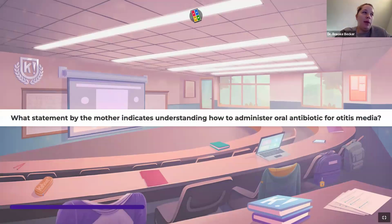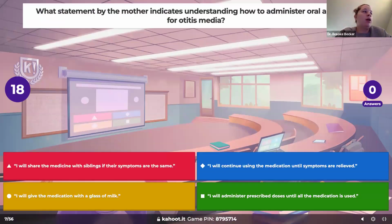Okay, what statement by the mother indicates understanding on how to administer oral antibiotics for otitis media? I will share the medicines between siblings if their symptoms are the same. I will continue using the medication until the symptoms are relieved. I'll give the medication with a glass of milk. I will administer the prescribed doses until it's all used.